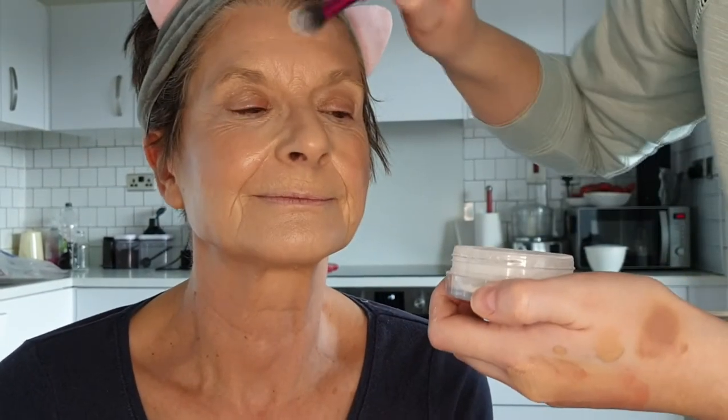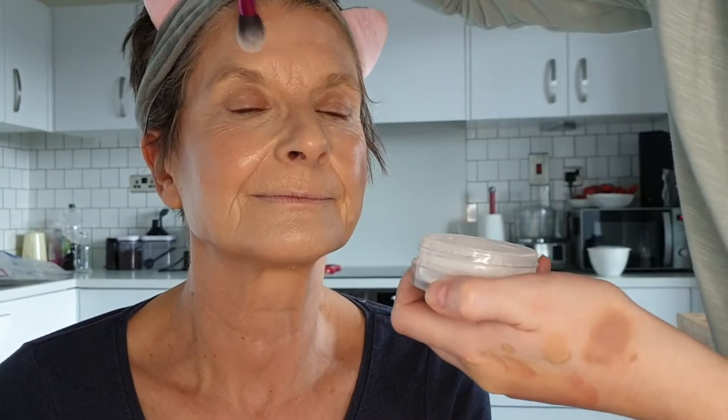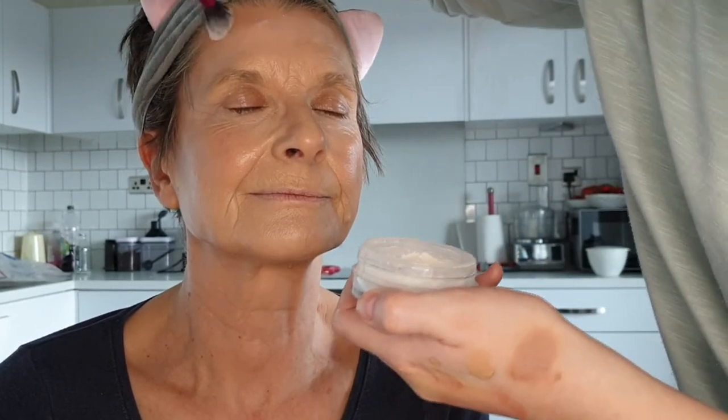Okay. Woe betide a settlement into a crevice, Faye. Yeah, I'm going to work and set as we go along so that as soon as all those creases are blended out, I'm setting the area so they don't come back.